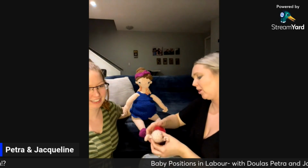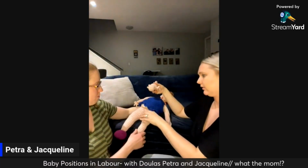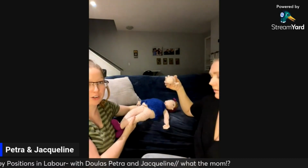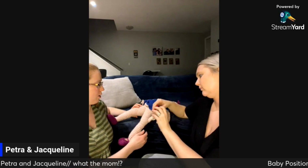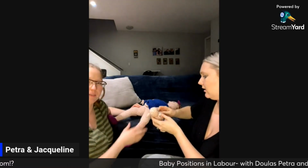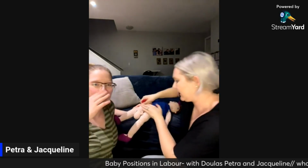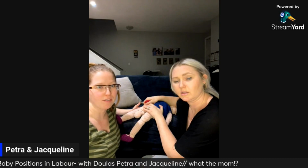Okay, so a normal birth. They come out looking like this. So if the mom was on her back, like a lot of hospitals would do, can you show us what the baby will look like? You don't actually have to put her in. But she comes out like this. For those that are watching with the video, you're going to probably get a lot more out of this episode.